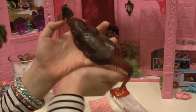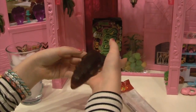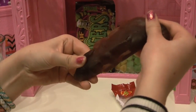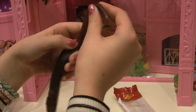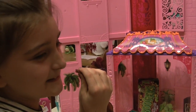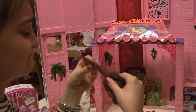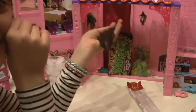Okay, I just need a moment to describe to you what this feels like and what this looks like right now. It looks disturbing. Very disturbing. It has, like, squishy everything, and the tail is, like, chewy. So I'm gonna try a bite of its tail. The texture. This isn't half bad. I don't like the texture.